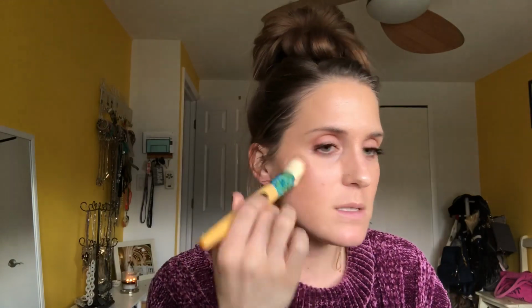Okay, I'm gonna take a tad bit. So if I ever need to go over, I take the applicator and just slightly put some on my brush, because if you go back in and put it on the face, it's going to look muddy and it's not going to blend well. So I'm just trying to go over that redness a little bit more. Okay, she thirsty.